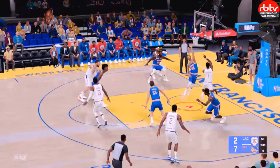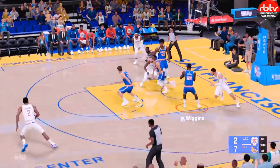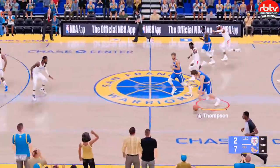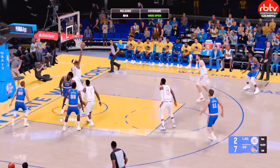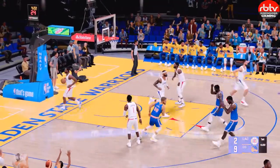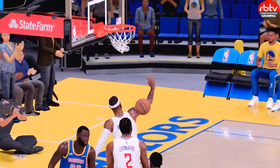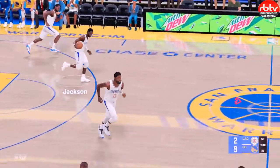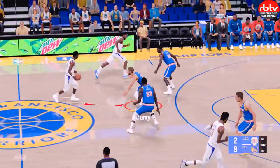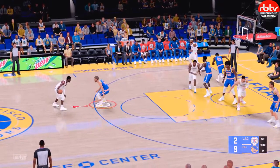Here's Jackson. Second chance effort. Oh, and he blocks it off the glass. Wow. Just 1 made field goal in 5 tries. Not a good start. Boy, 4 for 4 to get things started. Must have been a good shoot-around this morning. Boy, they'd love if anyone could get a bucket. Yeah, their offense has been grinding to a halt.